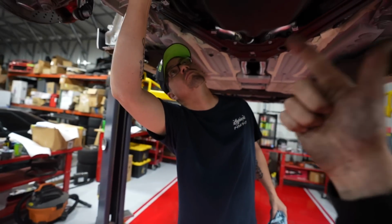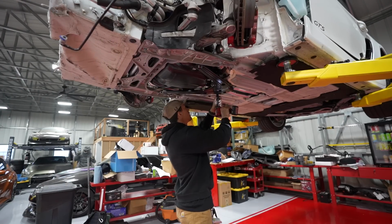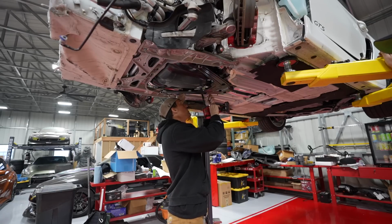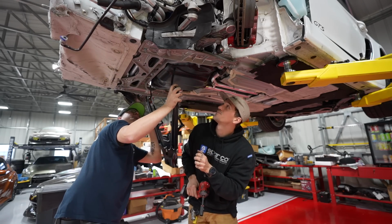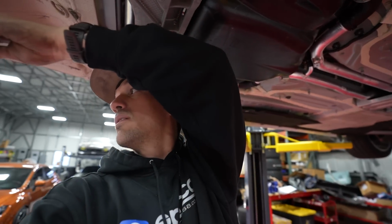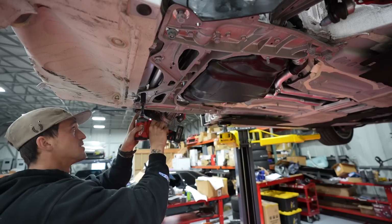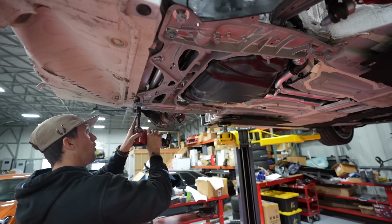So with the brake lines off, the harness wires off, and the suspension off, it's time to go ahead and try and pull the subframe. We've got a loose gas tank. So now all of these, here you go, all of these subframe bolts should release everything from up top. Whoa.